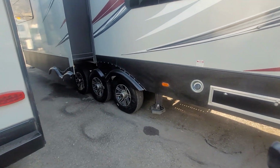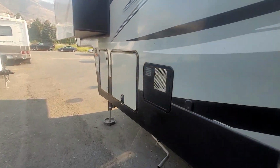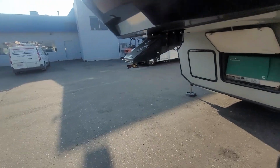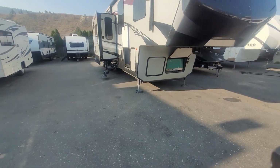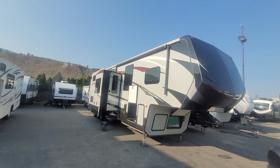I'm going to get one more good shot of the outside here for you, just so you can get a good idea of it. She is an absolutely beautiful unit.